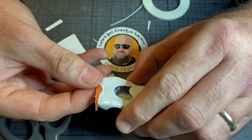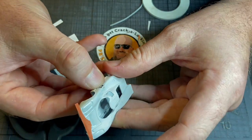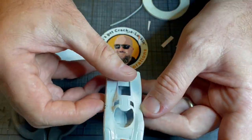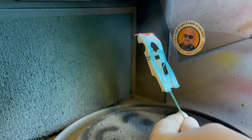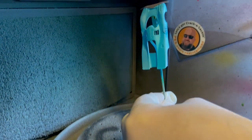So I made myself up a decal sheet on the computer, printed it out on normal paper to start with, so I could cut them out and use them as masking points for all the parts of the body I wanted to keep white to apply the decals onto afterwards. So here I am laying the blue all over the top of it. And we'll see how it comes out.